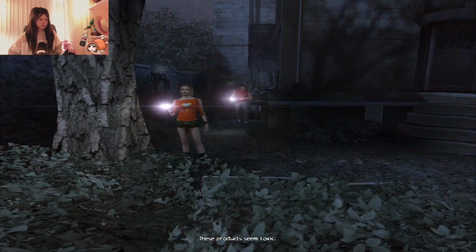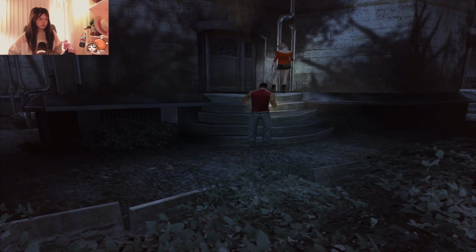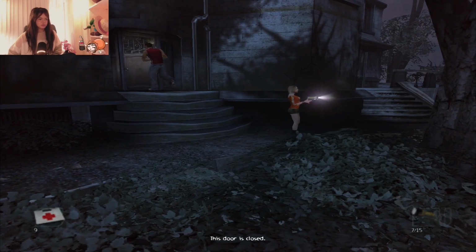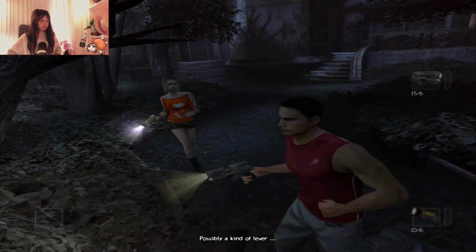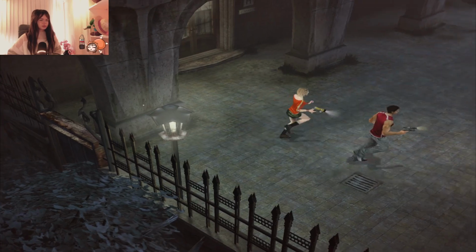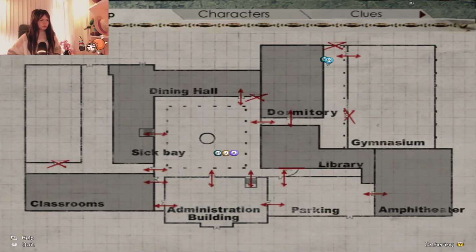These products seem toxic. Is this where... An old Victorian house. This is where Kenny was at the beginning. This is where the gym is. Remember? What's in here? Oh. What's this? Oh. Possibly a ton of leather. I think this will take us to the dormitory, right? Back to the... Yeah, dormitory and the gym area. Here, we can open the map. Oh. Yeah. Dormitory and the gym area, definitely.